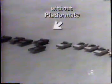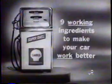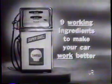The engines are as identical as engines can be. The cars started together, accelerated to 50, and have held that speed ever since. The cars have traveled over 4 miles. Now, look. One dark car is out of fuel. So are the other dark cars. Every car without platformate has run out of fuel and is slowing to a stop. Every car on Super Shell with platformate is getting extra mileage. Platformate is one of Super Shell's 9 working ingredients to make your car work better.